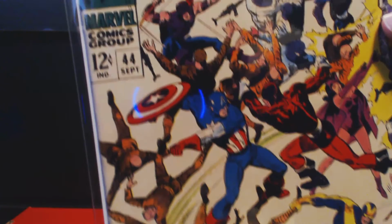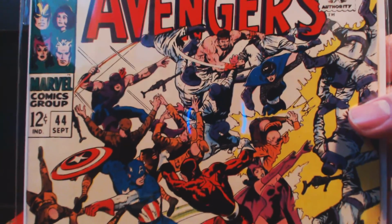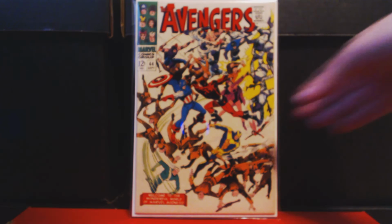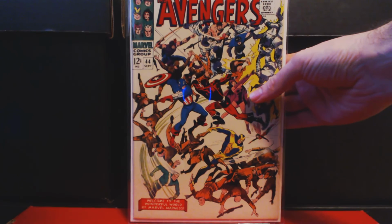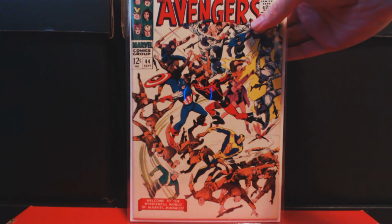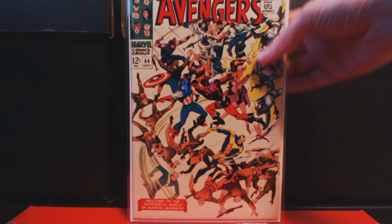But like I said, it's got some spine ticks in the white, and I think that stuff would press out pretty well. God, look at all the detail in that cover. There's just battle frenzy going on in there. But just a really gorgeous copy of Avengers 44, and yeah, had to pick it up. Figured if I can find them in decent shape, add them to my collection. I don't really have many, so it'd be kind of nice.